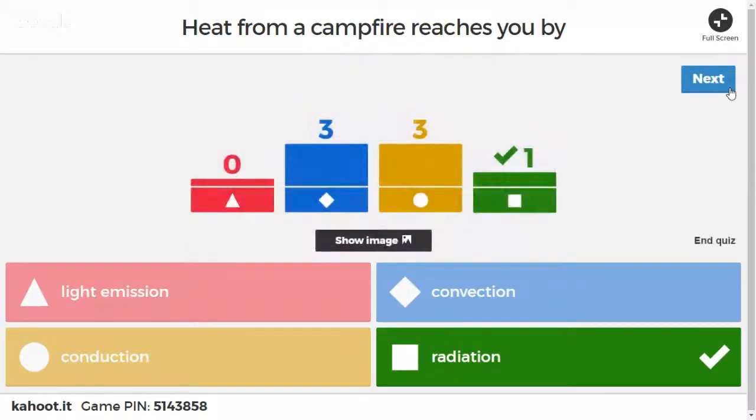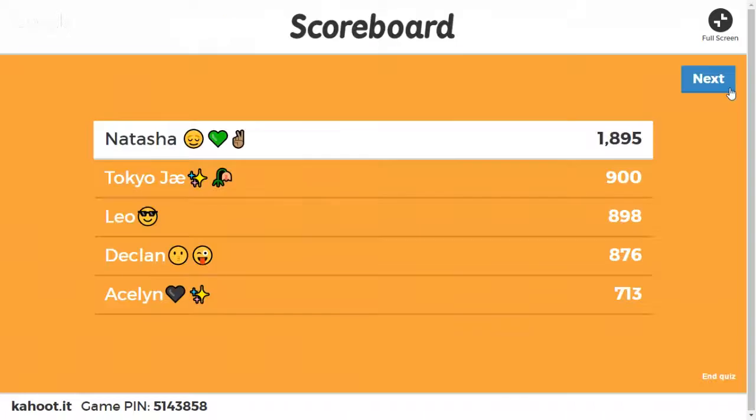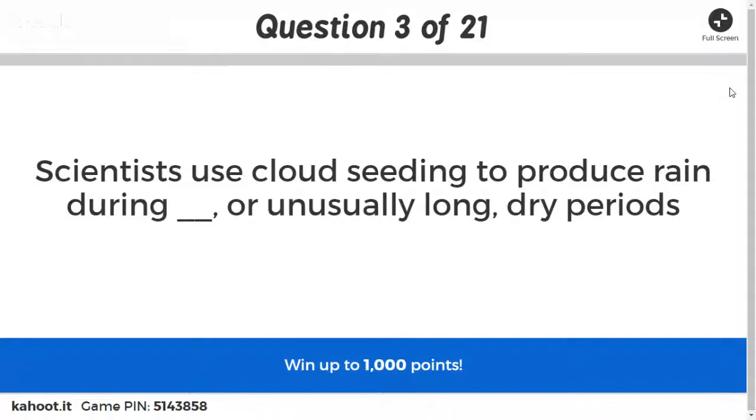All right, radiation. Radiation, 1 correct answer. Okay, so remember, convection and conduction are ways that heat is transferred, but radiation is a transfer through waves through the air. Convection and conduction are respectively transferred through heat and by touching, and heat through liquid. Next question. Good job, Natasha. Well done.